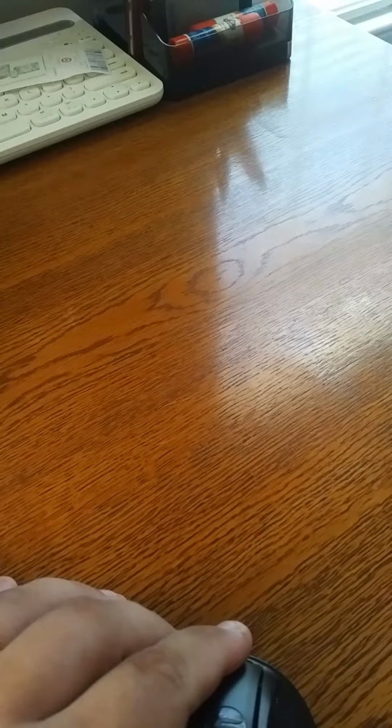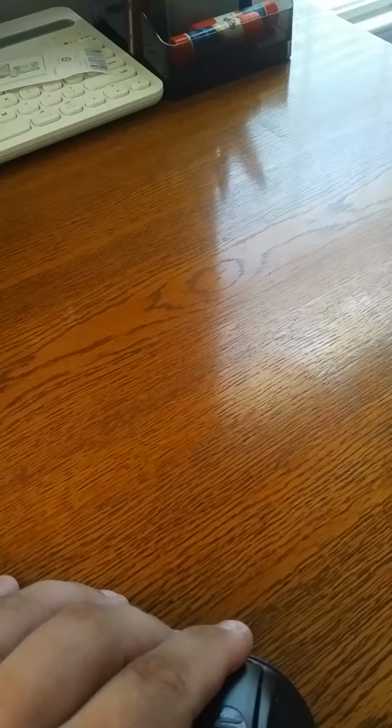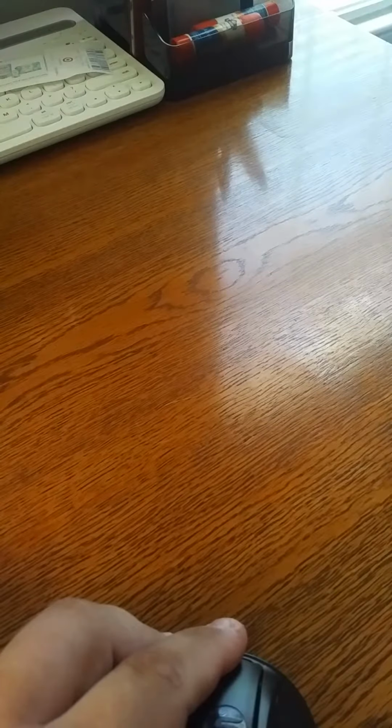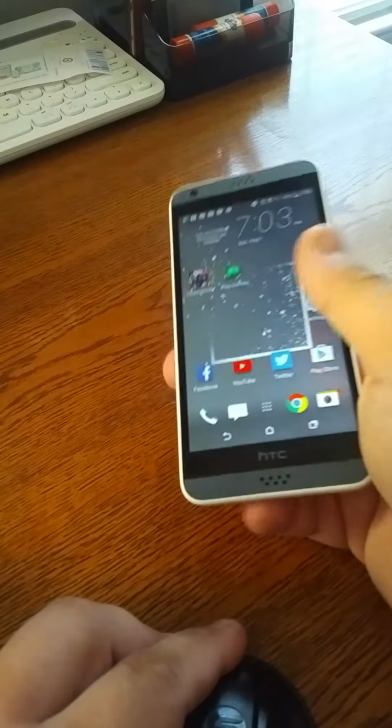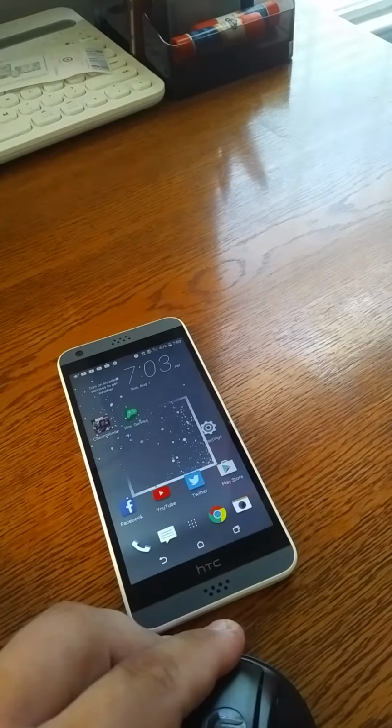I don't know if you're following me on Twitter or not, but I did say on Twitter at CellJunkie83 that I was going to be doing the HTC Desire 530, and I went ahead and bought one. So here's my 530 right here.